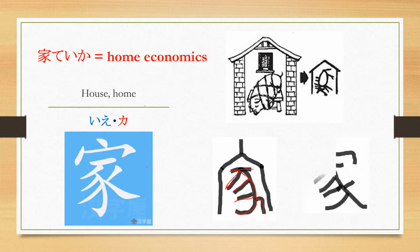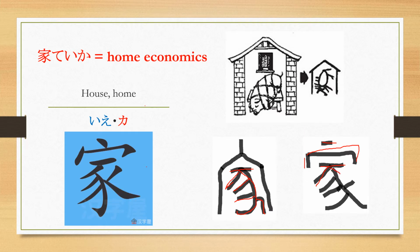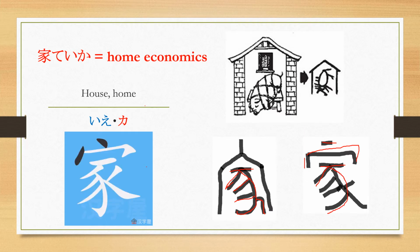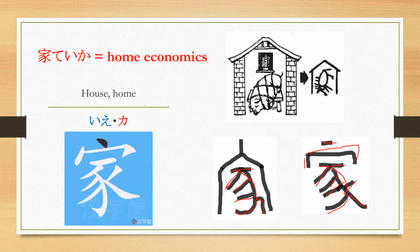And as time goes by, it develops into something a little bit more squarish. So we have the roof. In fact, this is a very common radical you will see when it comes to anything to do with houses, okay? And then underneath, we still have the head of the pig as flat, but this time we start with the foreleg, the first foreleg, and then we go around the body, like a round back, joining onto the hind leg, and then we add 2 extra legs in the middle. And the little tail becomes a little bit of a hook-like structure. And hence our current modern day kanji for ie.